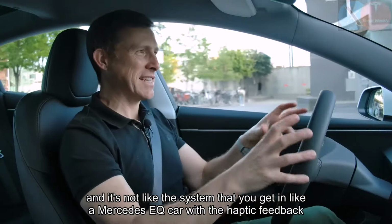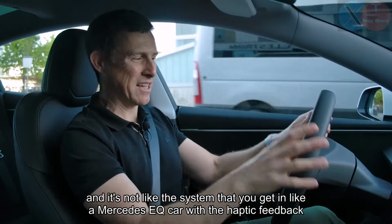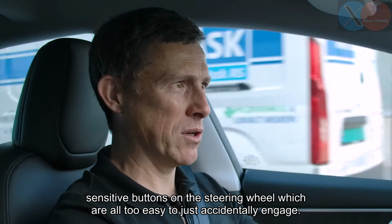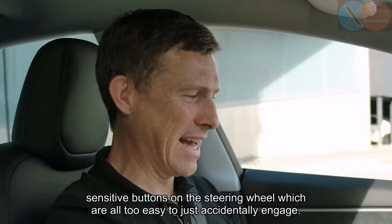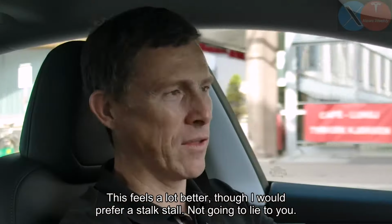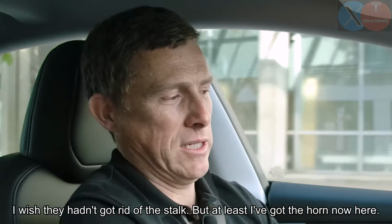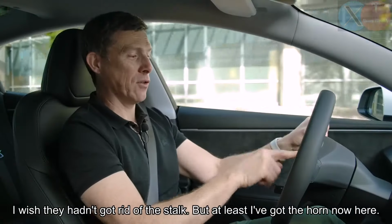And it's not like the system that you get in a Mercedes EQ car with the haptic feedback, touch sensitive buttons on the steering wheel, which are all too easy to just accidentally engage. This feels a lot better, though I would prefer a stalk still. I'm not gonna lie to you. Wish they hadn't got rid of the stalk. But at least I've got the horn now here.